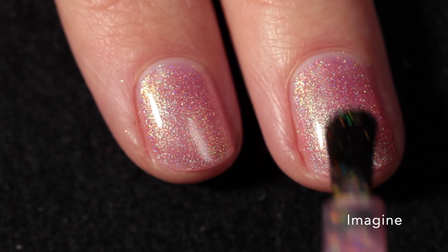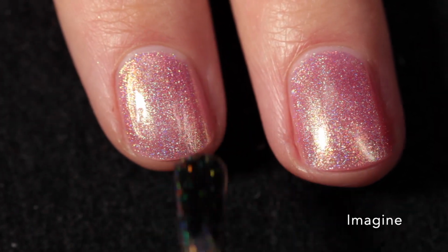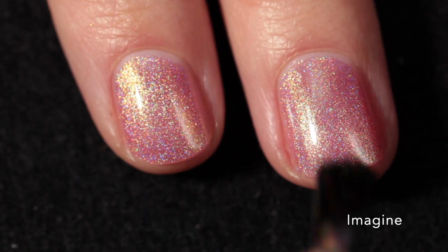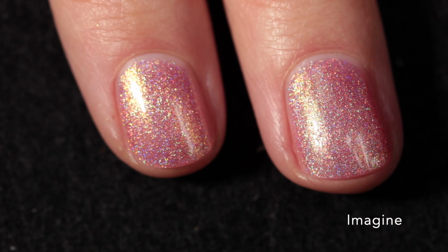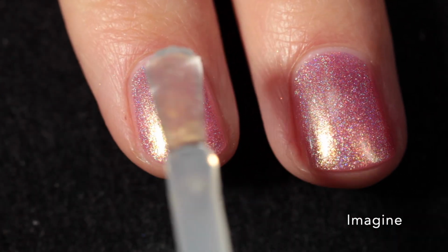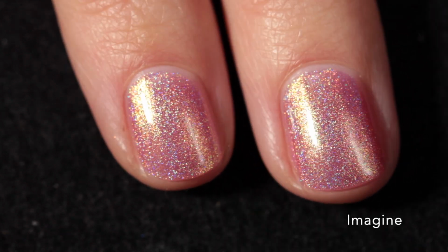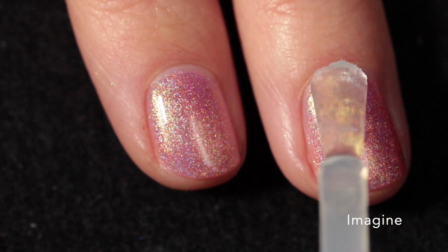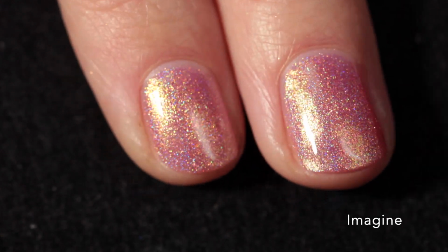So anyway, this one is also on the sheer side, but I was able to build it up to opacity in 3 coats for me, or maybe there's just enough going on that it covered up my nail line. So as you can see already, the shimmer in this one is incredibly strong, and it does dry down just a touch dull, and because it's hollow, you want a holographic top coat to make sure that hollow really comes to life again.